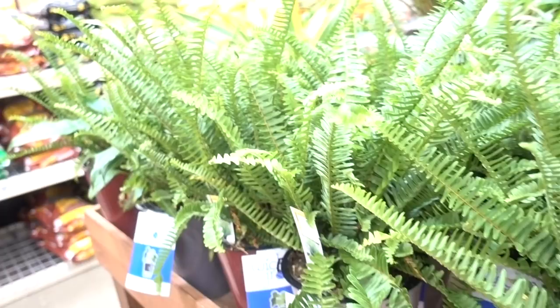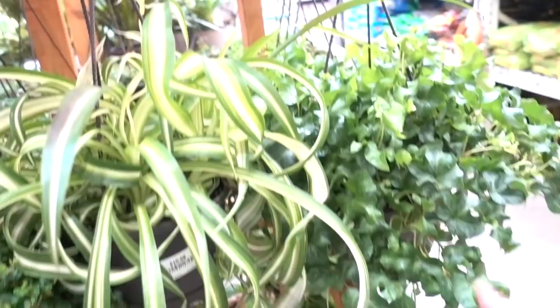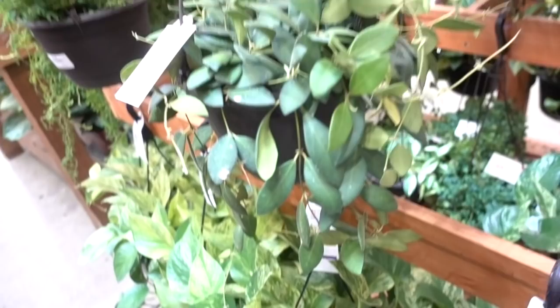Lots of big marble queens down here. Marble queen, also one of my favorites. Beautiful pothos, super easy to care for. Not a problem. There's a big curly spider plant. This is also one of my favorites. So pretty. I'm tempted by this Hoya, but I know I can get a variegated Hoya at the local nursery. That's super pretty.